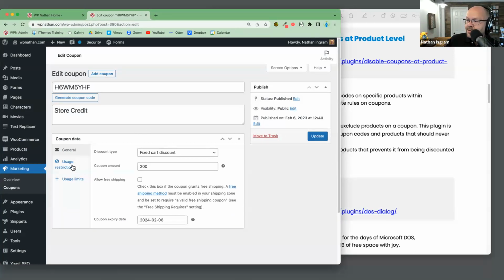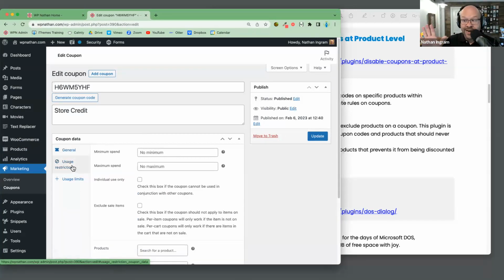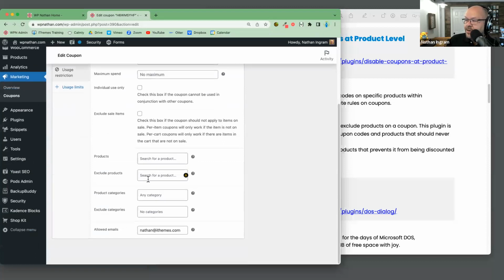Okay, this is just core WooCommerce right now. Usage restrictions: we can exclude certain products from this coupon working. Now, if you only have one coupon, it's not a big deal. But here's a scenario: you've got a store that's been around a long time, there's 50 coupon codes out there, and you add a product that you don't want any coupons to apply to. Well, now you have to go through every single coupon code and exclude that product. And that is really annoying.